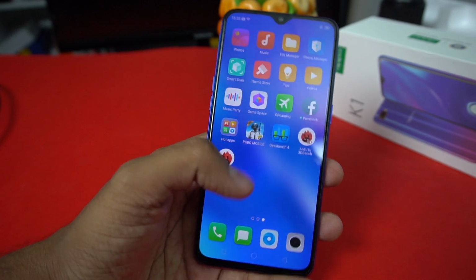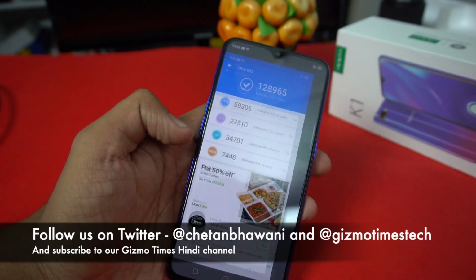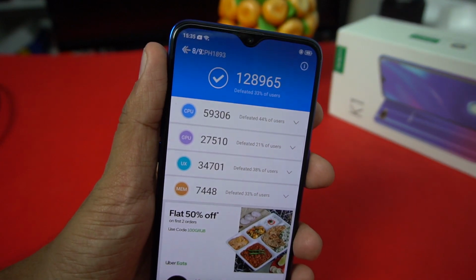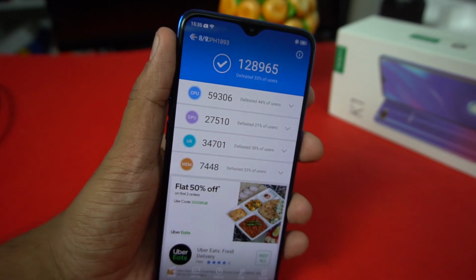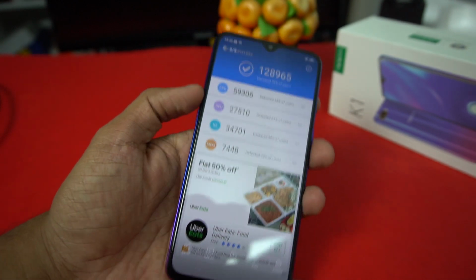So for the benchmarks, we already did the test. So these are the couple of tests that we did. First one is the AnTuTu Benchmark and it has got 1,28,000 score with quite a good score on the CPU part because that's the Qualcomm Snapdragon 660 with the 1.95 GHz. It's the underclocked one. There are two variants of the 660. This is the underclocked one.